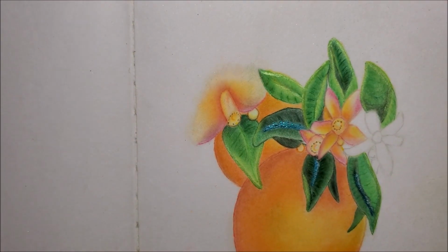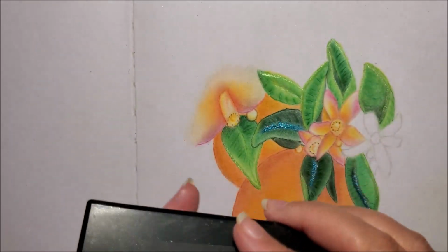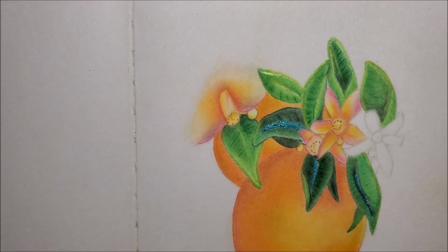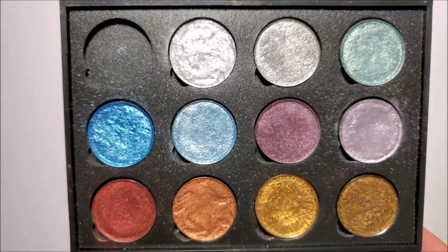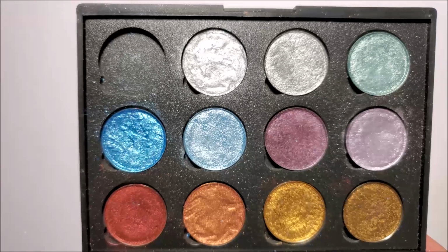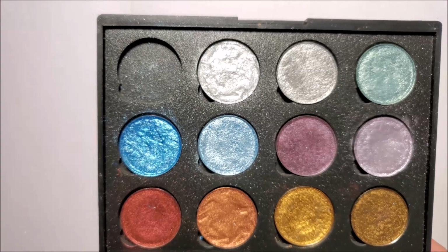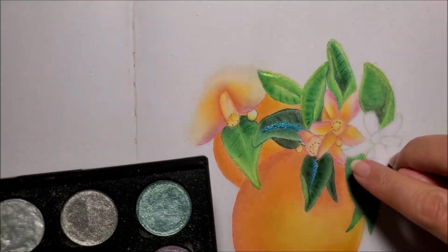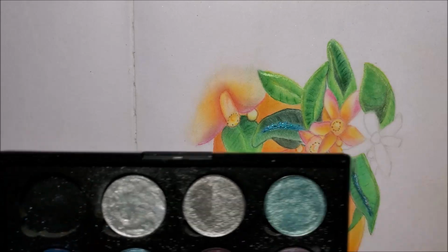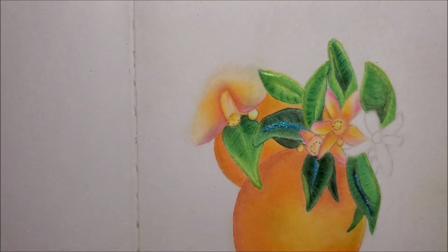I also brought up my Cleonod Cosmetics Touch of Divinity collection. This is an old collection, and I have used it a bit in the past. I do not use it much now. I was actually not very impressed with these in terms of pigmentation and all that. They are very shiny though, and I did use this one a little bit on the edges of my shiny bits here. But yeah, we're going to hang on to that up here probably as well. It might go back downstairs for Christmas. We'll see. I have Christmas palettes galore now.